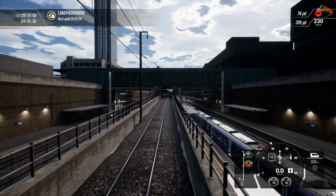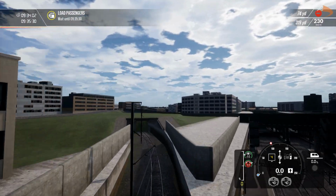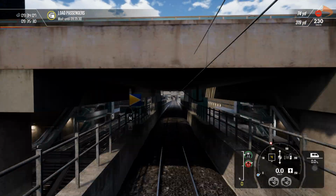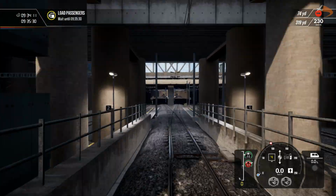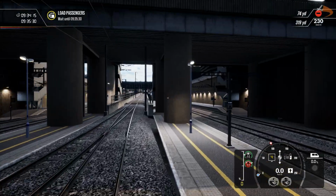I've got this track here, I'm actually not quite sure where exactly this one goes to. I believe it does connect with the main Stratford station a separate track away. But this one does descend through the station here at Stratford and does travel into the main track all the way to St Pancras International.